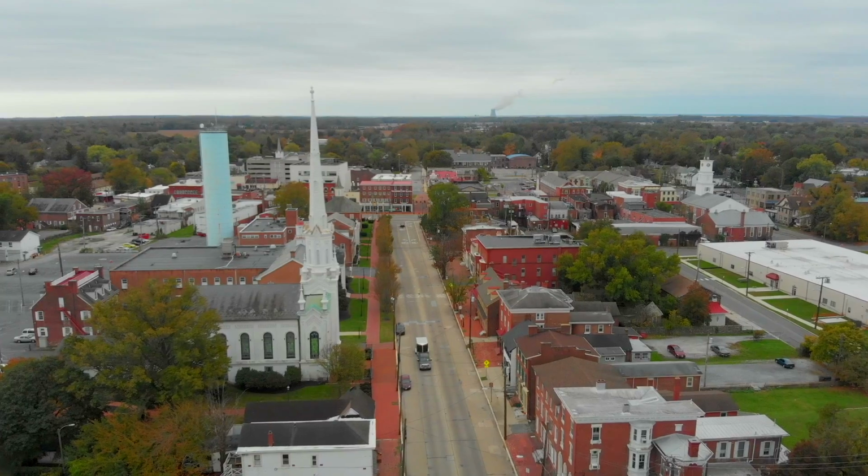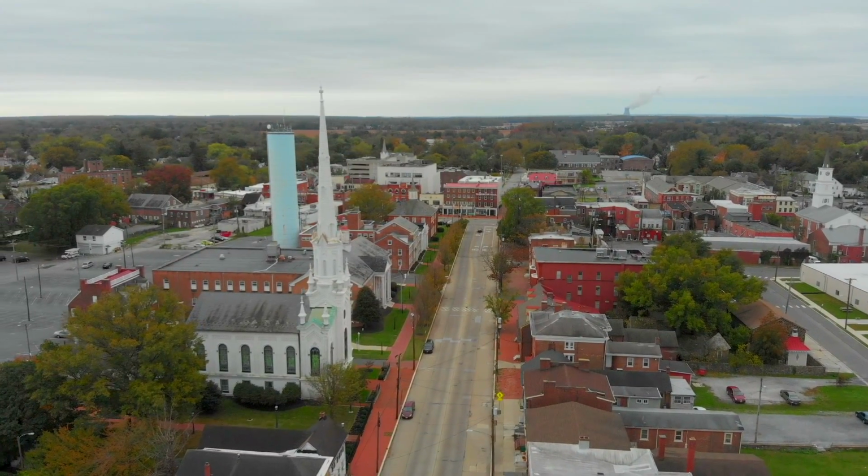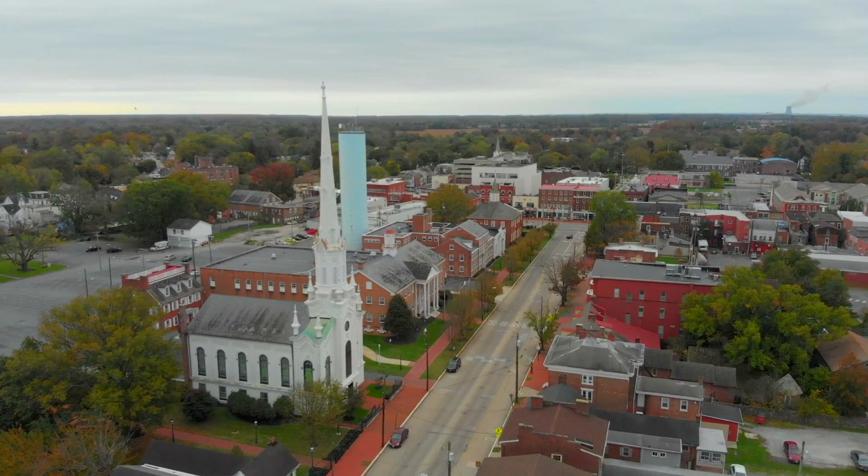On the outside, we have a steeple that's very prominent, 165 feet tall, and it's seen from the Delaware River. So most people know us from a distance even and can see that structure so prominently. But here on the inside, we have some very special things too.